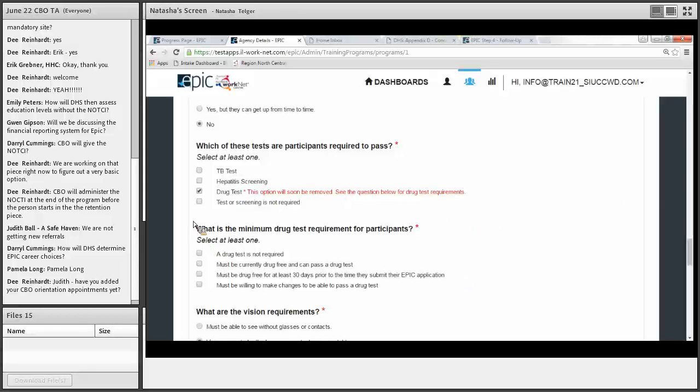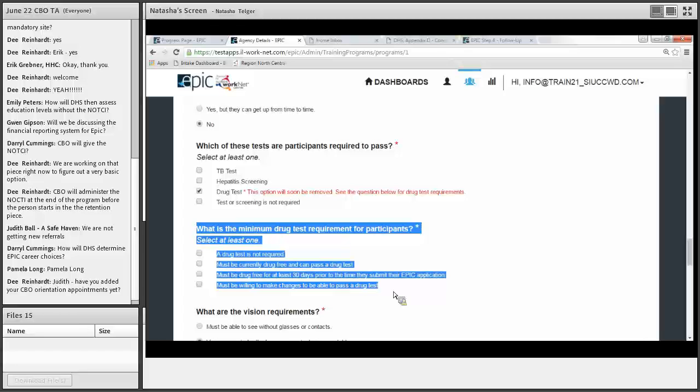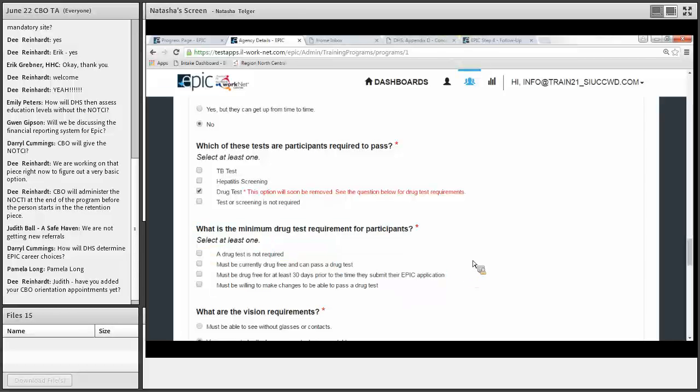And then what we've added is this new question: What is the minimum drug test requirement for participants? This is the question that we posed previously, to get your feedback on what these options should be.